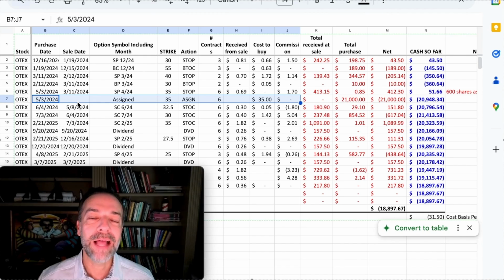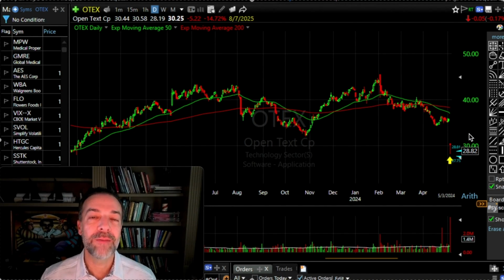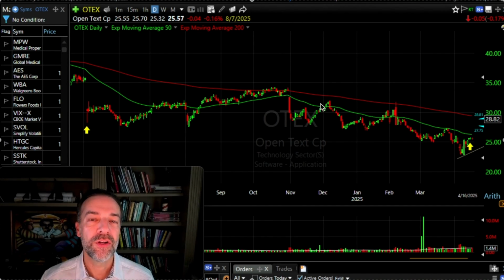On May 3rd of last year, we were assigned the $35 strike price put options. As a result, we bought 600 shares of OpenText at $35 per share. Here's what the chart looked like on that day. Now at this point, I believed OpenText was pretty undervalued. So I was comfortable owning these shares that had been assigned to me. Now I've adjusted the chart so you can see up to almost today. This is the day we were assigned these shares back in May of last year. And this is where we're going to pick up our discussion on this covered call in OpenText.